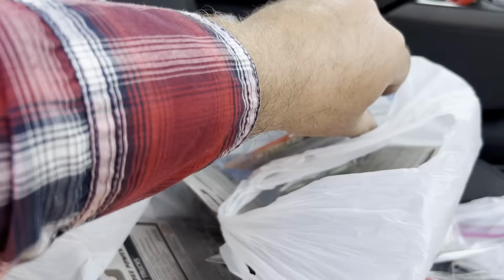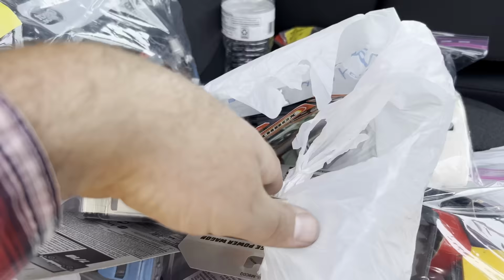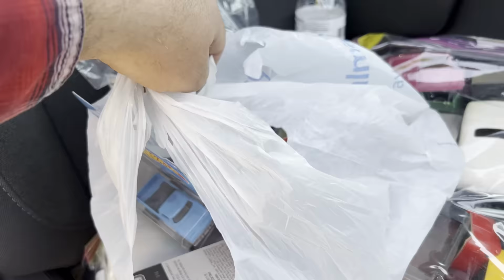What else we get in here? There's just a regular one there. If I can get in here. And another crew cab. And yeah, one more. Another regular truck there. So I thought those were pretty neat. And they were about the same price as what you would pay at the store.